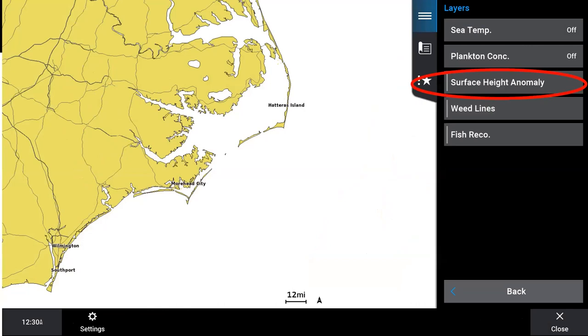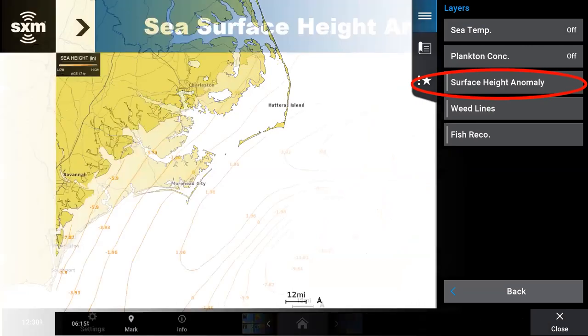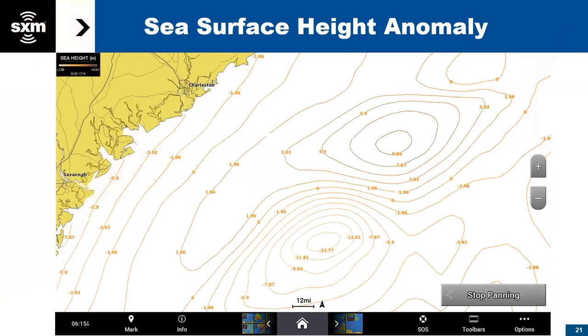All right, so now we're going to talk about sea surface height anomaly. And there's kind of a lot to unpack here. So there is the sea level, a consistent, basic or standard sea level, right? And the ocean is constantly rising and falling. Well, it doesn't rise and fall consistently in all areas. Some areas rise and some areas fall.